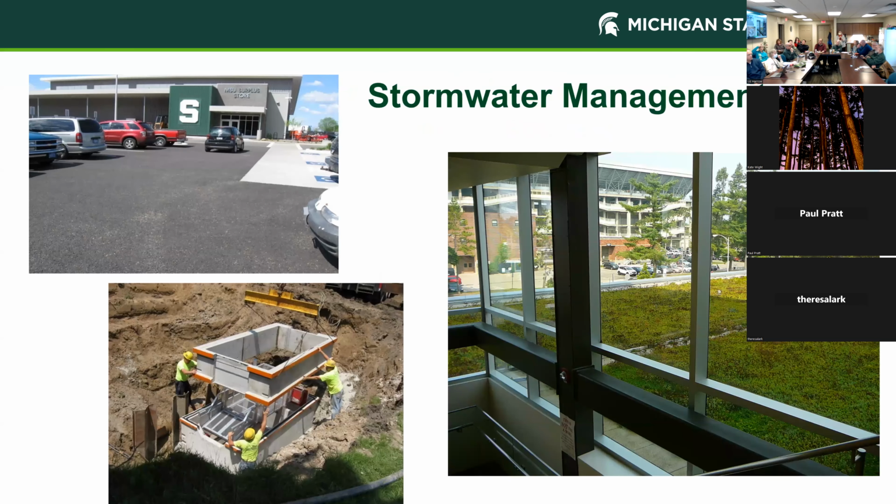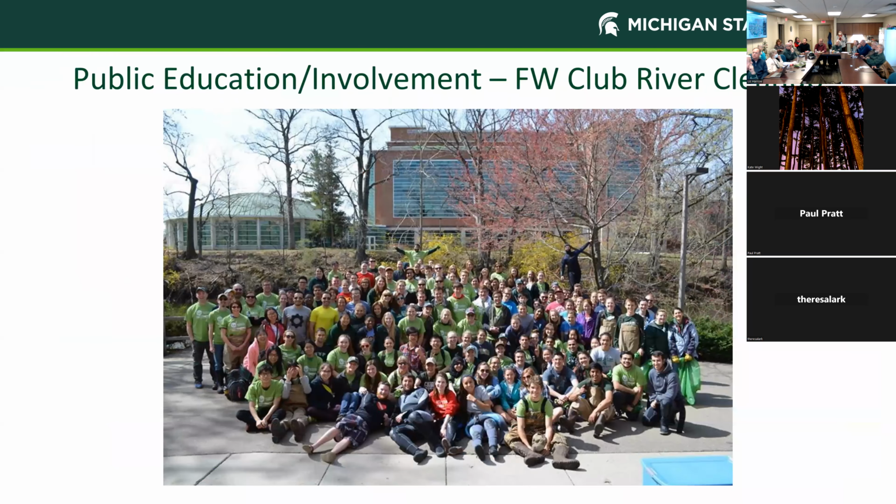All right, so here's just some pictures. That's the parking lot that is coming out or has come out at recycling. There's one of our green roofs. There's one of our proprietary treatment systems. We have a bunch of different water quality treatment systems underground. And here's some of our educational signage.